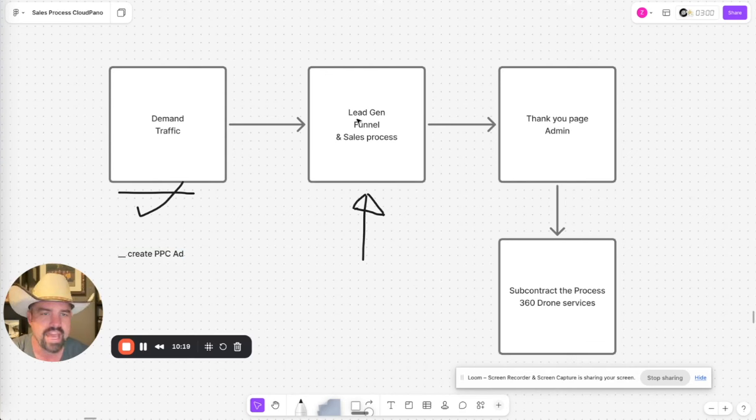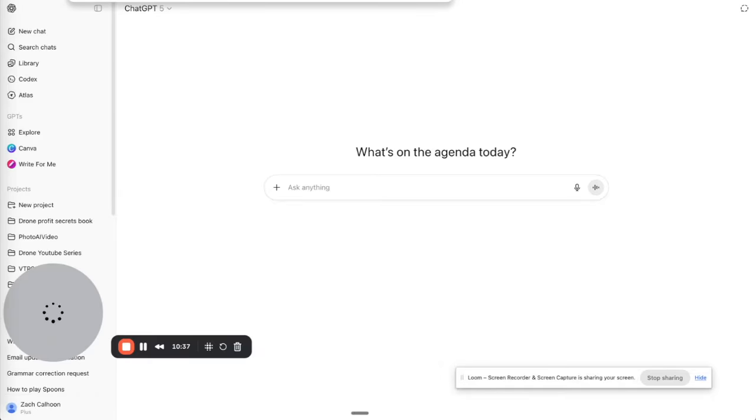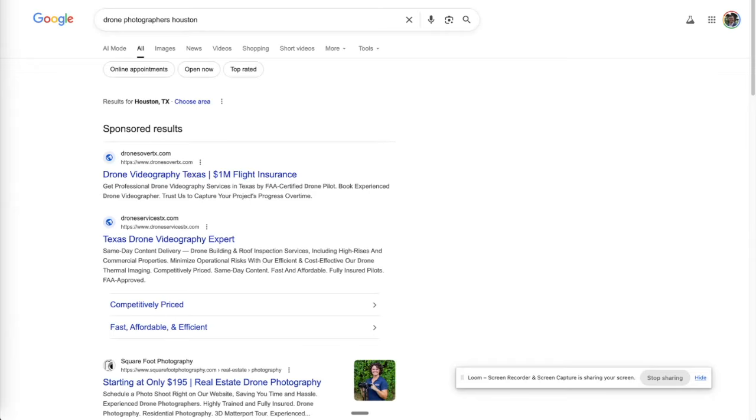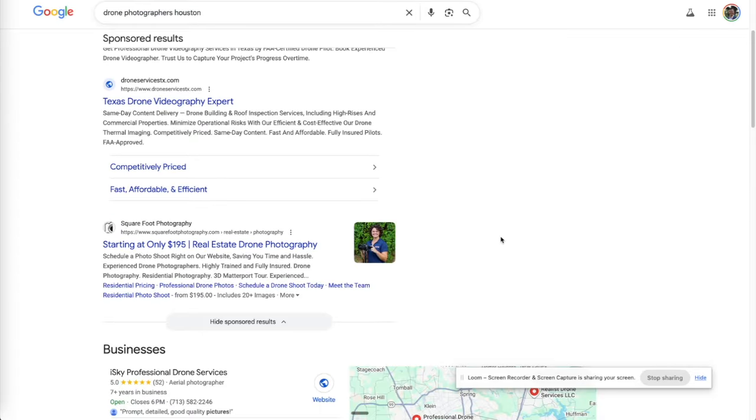Next, we're going to make a lead gen funnel, and here's how we're going to do this. We are going to target a specific market. I'm in Houston. There's plenty of drone photographers out there, but just to make sure, I'm going to look up drone photographers in Houston, okay? I'm gonna look these up.